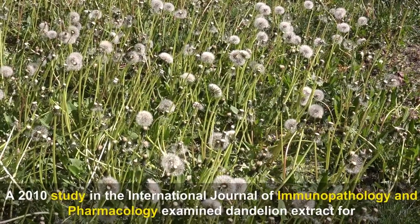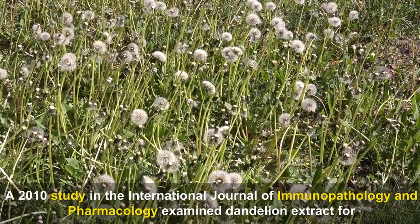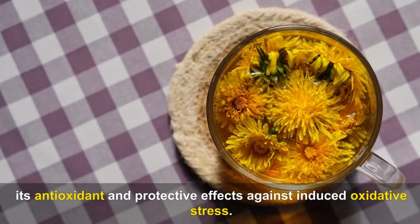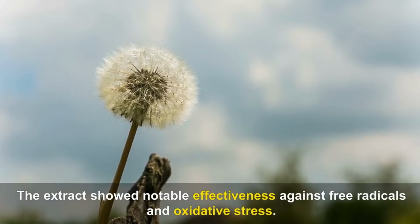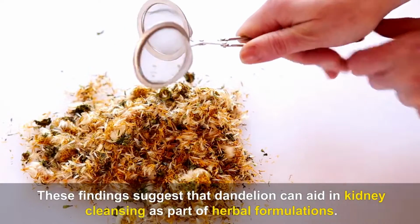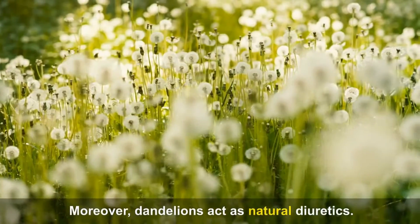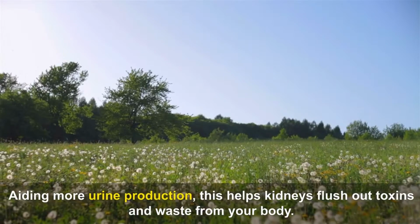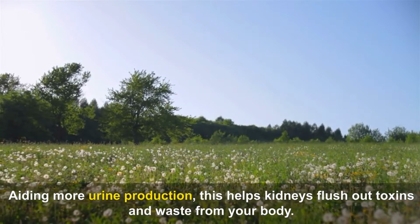A 2010 study in the International Journal of Immunopathology and Pharmacology examined dandelion extract for its antioxidant and protective effects against induced oxidative stress. The extract showed notable effectiveness against free radicals and oxidative stress. These findings suggest that dandelion can aid in kidney cleansing as part of herbal formulations. Moreover, dandelions act as natural diuretics, aiding more urine production, which helps kidneys flush out toxins and waste from your body.